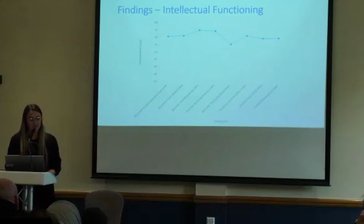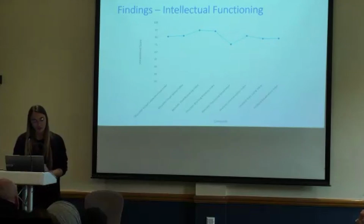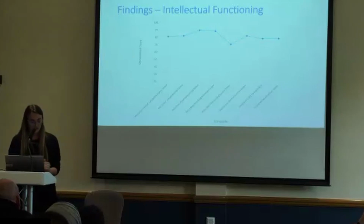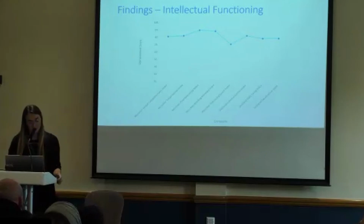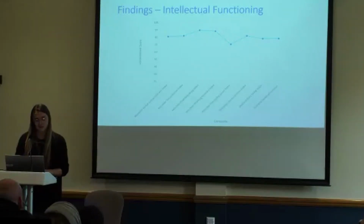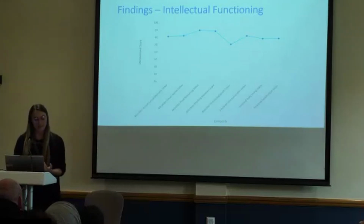Some relative strengths and weaknesses were identified. The graph on the screen shows scores across cognitive and adaptive domains among participants who did not have a learning disability. So among participants whose cognition was higher, there remained a relative processing speed weakness, the score that's slightly lower than the others. Processing speed refers to the speed at which the brain takes in, understands and responds to information. It's important to think about this in the context of adaptations at school, such as allowing extra time on exams for people who need it, and things like that.